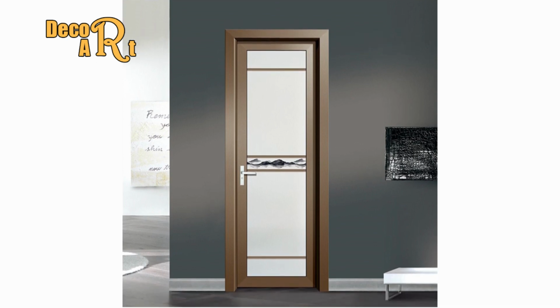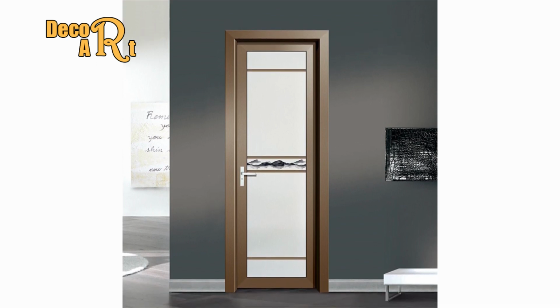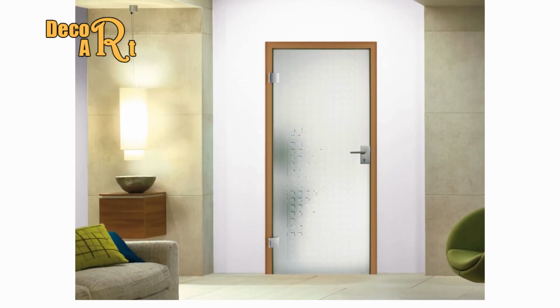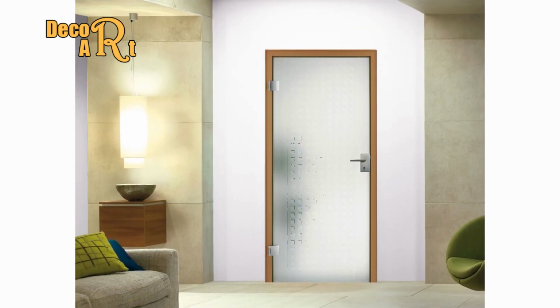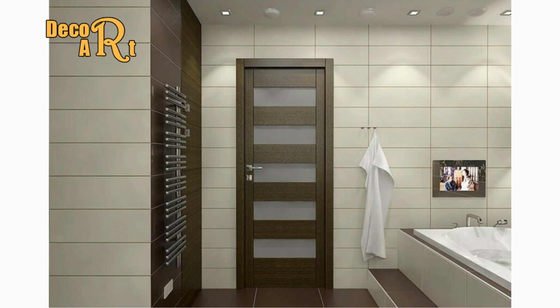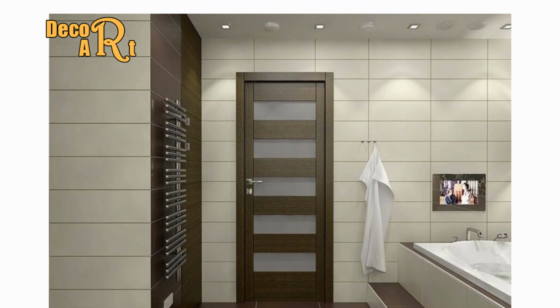Frosted glass doors. If you have a beautiful bathroom that needs an aesthetic entrance, a frosted glass door works wonders. It creates an airy feel and gives an illusion of better space. Flush doors. They are the most popular doors for bathrooms. Flush doors come with a special coating to prevent damage due to extreme heat or cold and are the best that money can buy.